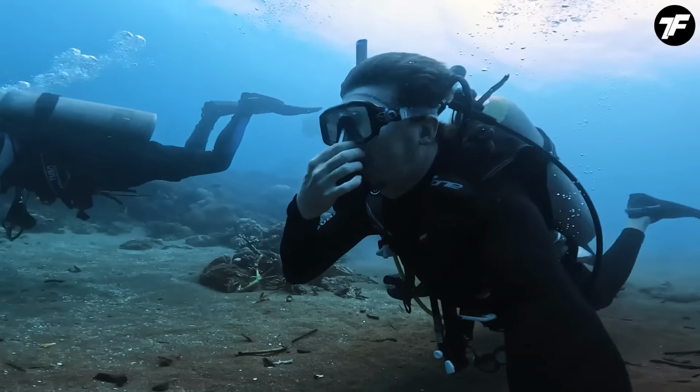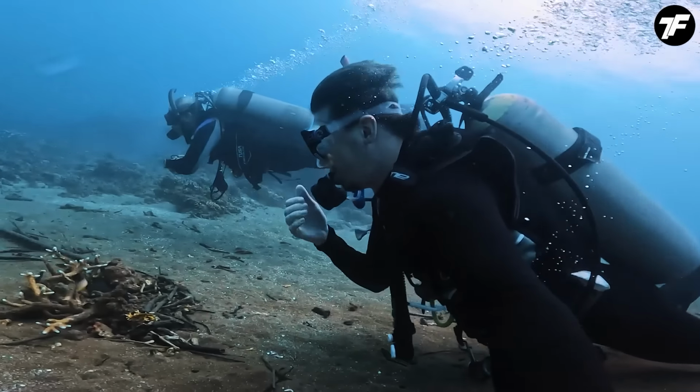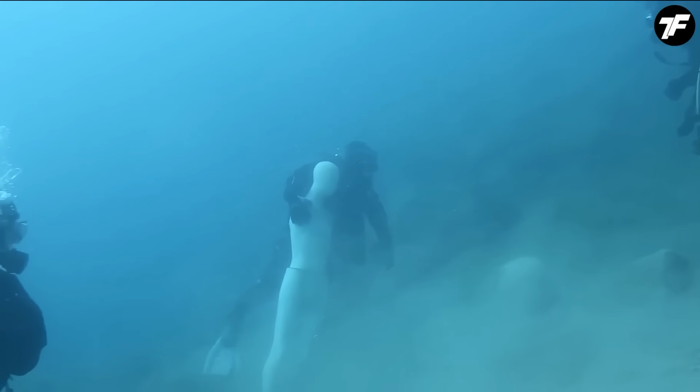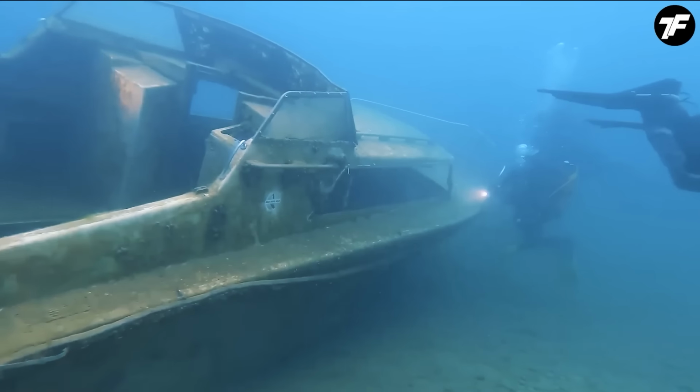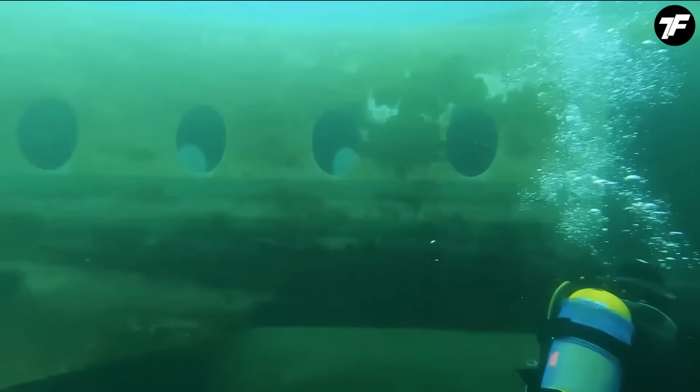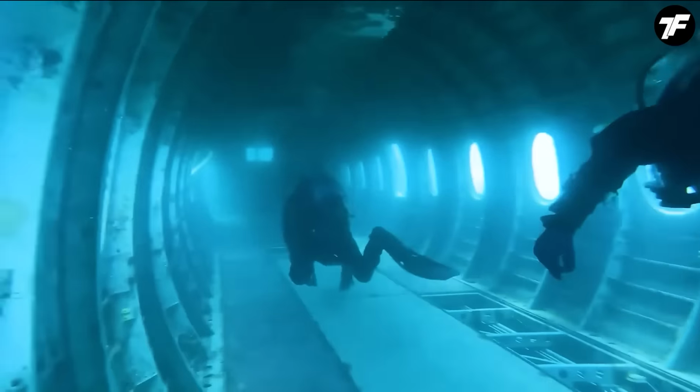Divers came across a strange underwater composition: a mannequin, a boat, and an airplane, all in one place. One can only hope that this was deliberately created as an artificial reef or art object, because no other logical reason for such a scene readily suggests itself.